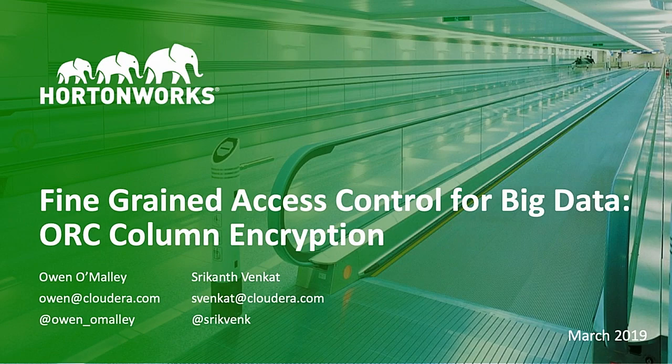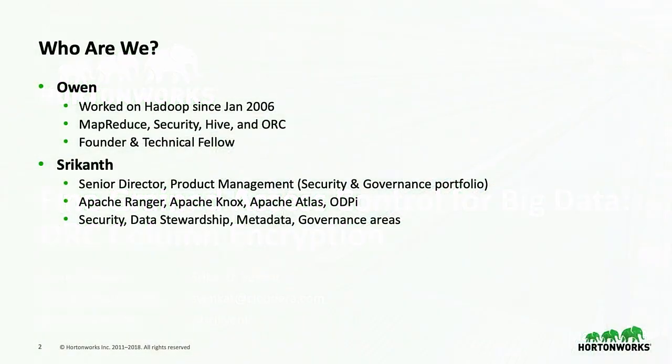Hortonworks. And with me here is Owen O'Malley, who's one of our founders. He was incidentally the person who wrote most of the first implementation of security for Hadoop. I did not. As far back as Jan 2006, and he's been working on MapReduce, Security, Hive, ORC, a whole bunch of different projects, and is our founder and technical fellow at Hortonworks.